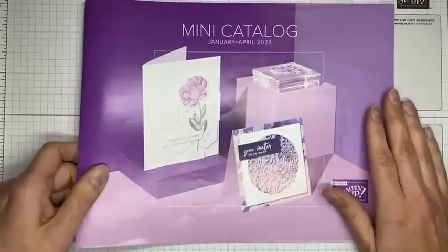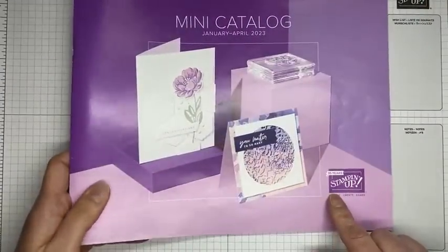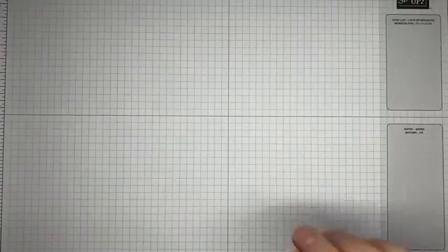All right. So, hey, Elise and Vicky and Pam, I'm glad y'all are joining today. So that is the front cover of the mini catalog. So take a peek at that, and let's start showing off some good stuff.